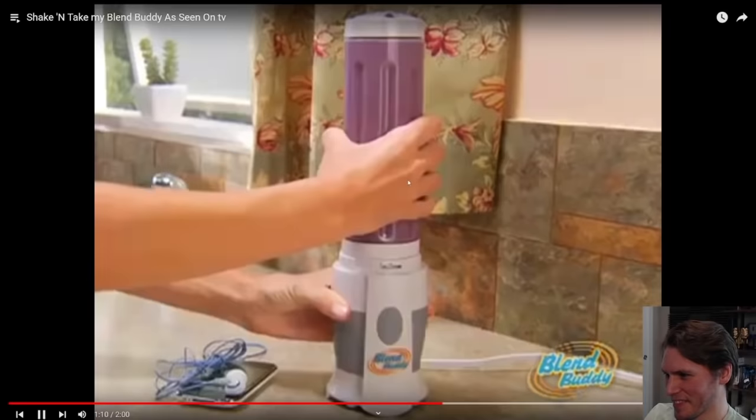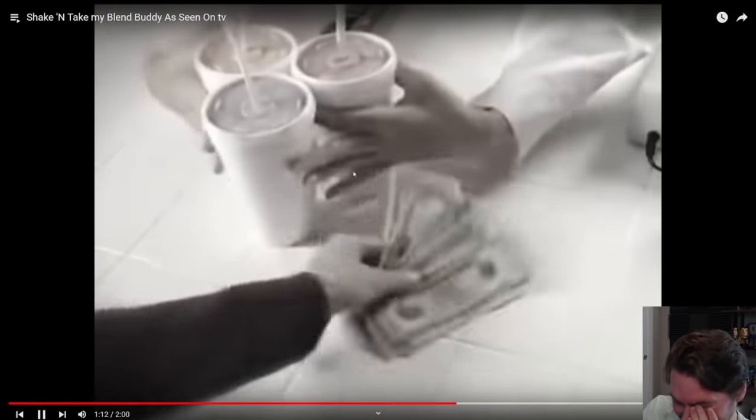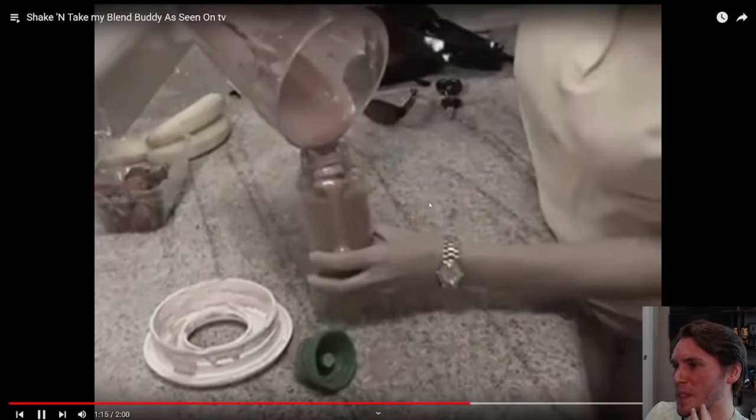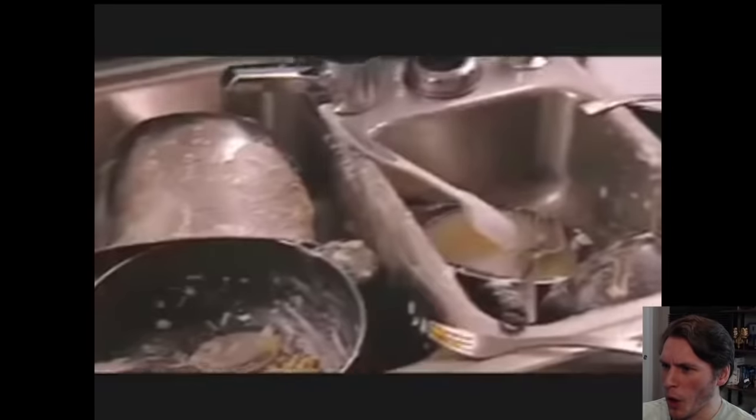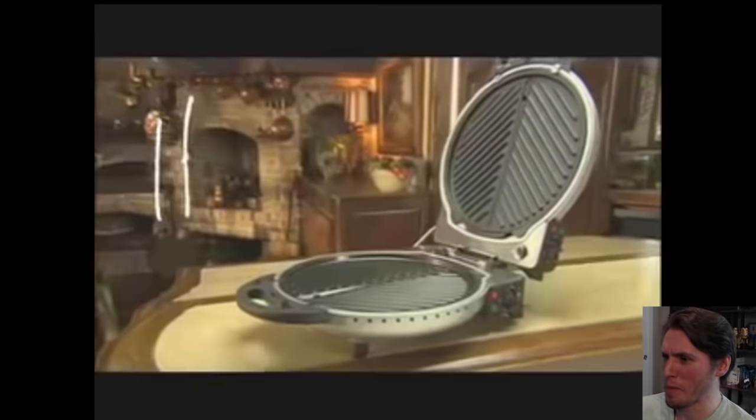And feel great. Just mix, twist, and go. Store-bought smoothies are so expensive. Even delicious desserts and your Hulk size.